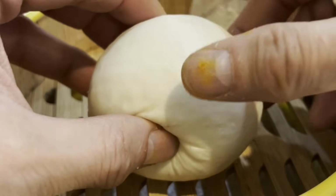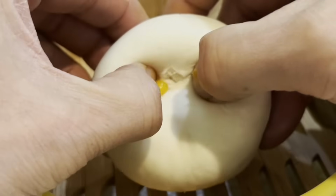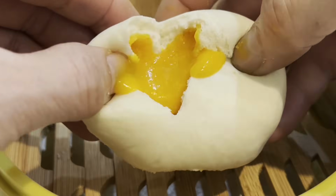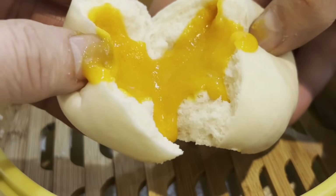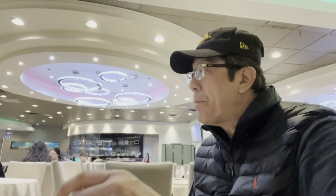This is the proper way to break open the bun. If you bite into it, it might just splash all over the place, because there's lots of overflow of the sauce. Look at that. Just do it nice and slow. Otherwise, you'll do what I did. You go all over the place and get a big mess. Sorry about that.